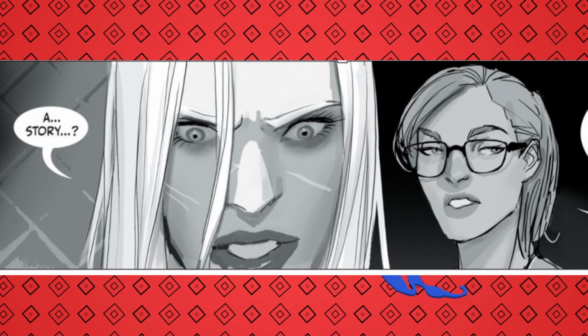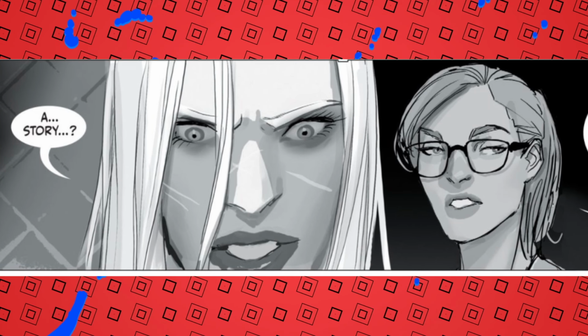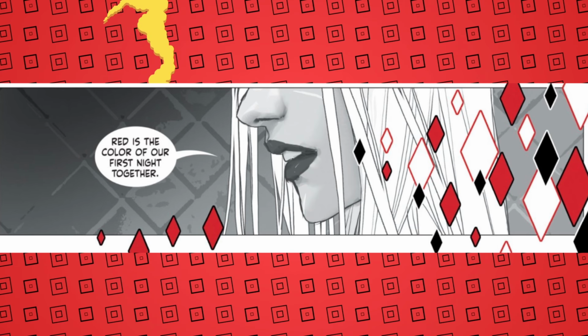Also, you see more details on her face, like the scars that are lining it. Red is the color of our first night together. And here, after that card, we start introducing red more and more into the color scheme.